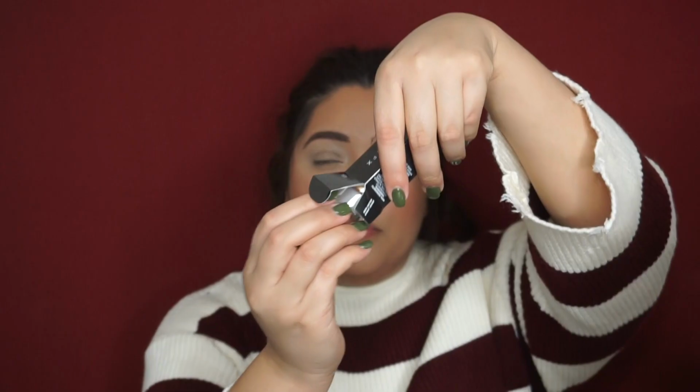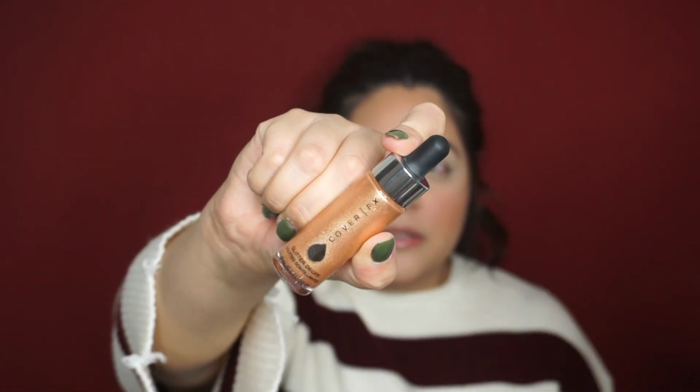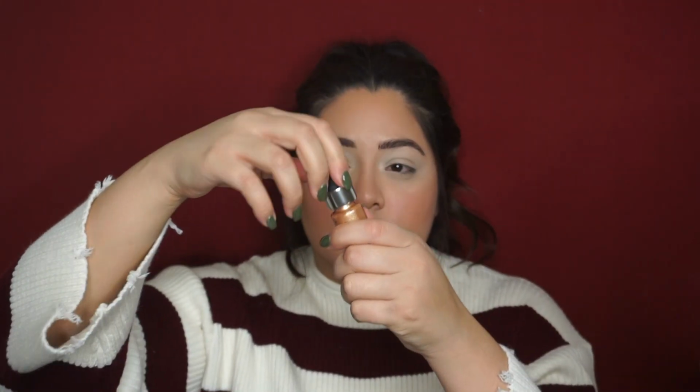So the first product that I pulled out, the one that I'm most excited for and why I don't have any highlighter on, my skin's pretty dewy though, but I don't have any highlighter on. So these are the Cover FX glitter drops. This is the packaging. Pull it out. This is how it looks. So this is the Cover FX glitter drops in the shade Nova. These retail for $44.